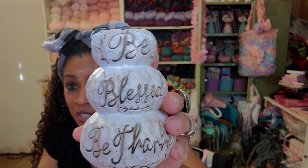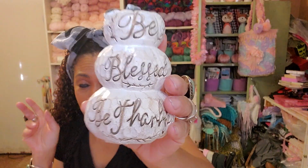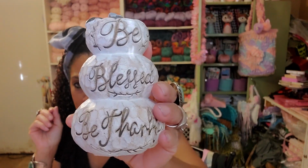Isn't that pretty? And what does it say? It says, be blessed, be thankful. Gorgeous. But I wish they would make that better so that the stems don't get broken. And they only had one white, or I would have got two whites. But I got these last year, so I have probably two of the blue and two of the white from last year. But I wanted to pick up a few more because they're so cute just to put anywhere. Again, this one says, be blessed, be thankful.